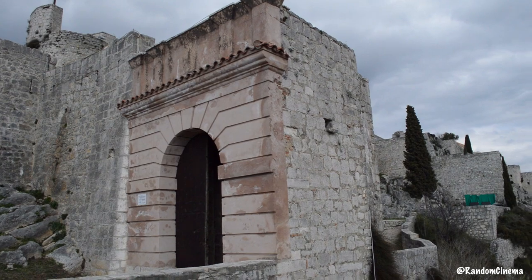We're here watching Game of Thrones, where they filmed. How real is it? It's amazing. That's the entrance for the fortress.